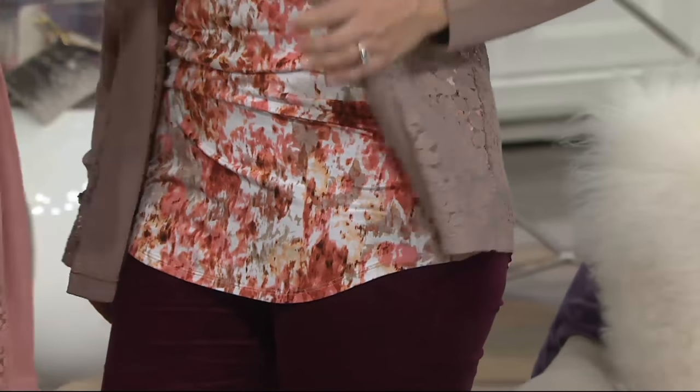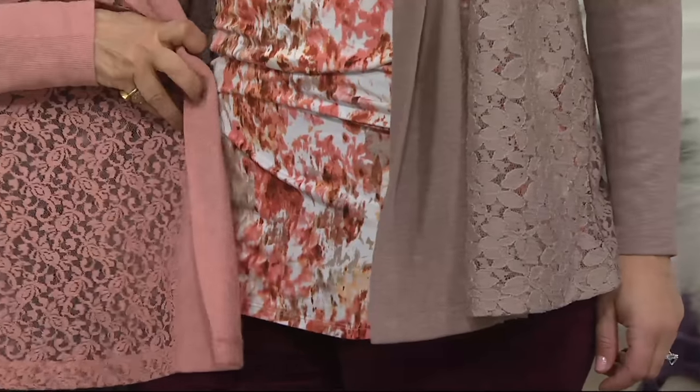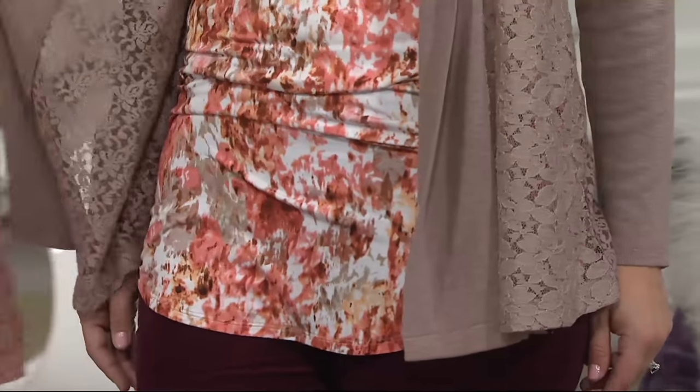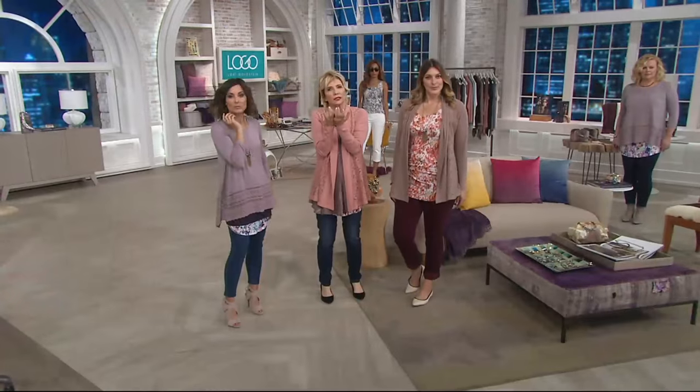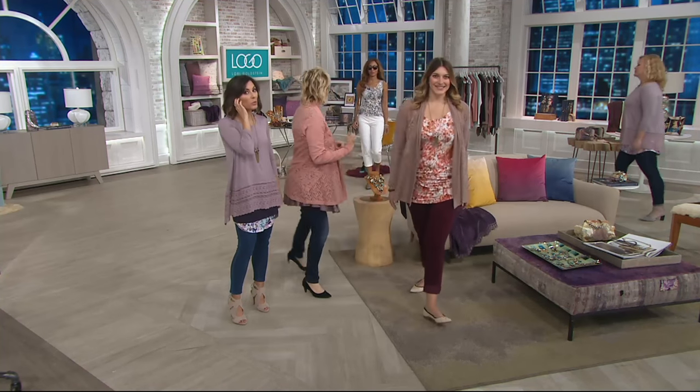So here's what I was saying, that gorgeous cocoa over the coral. We could switch clothes right now and be fabulous. Six colors in this print that looks almost like just two colors. Yes. It's so perfect. Really busy, guys.